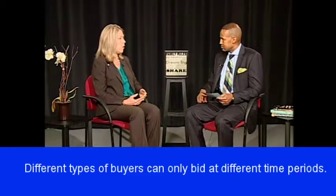So HUD wants to give preference to owner-occupants. They want to revitalize the neighborhoods. They want to help owner-occupants get back into these homes. So they give owner-occupants the first opportunity to make an offer on a property that HUD owns in advance of when the investors can do that. So there's always a period of time.